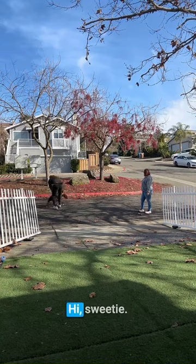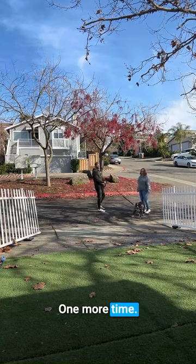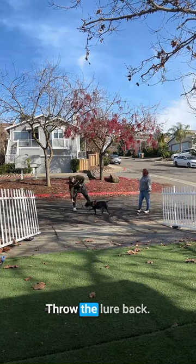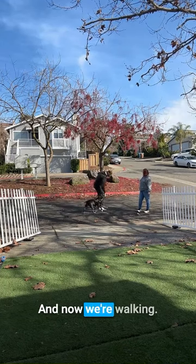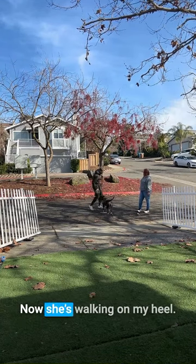Hi, sweetie. I'll show you again. One more time. Throw the lure back. And now we're walking. So all we want is enough room for her to turn all the way around. Now she's walking on my heel.